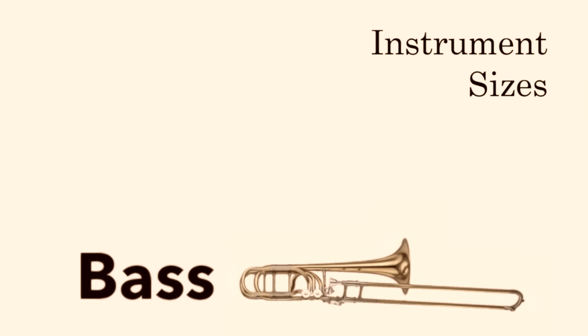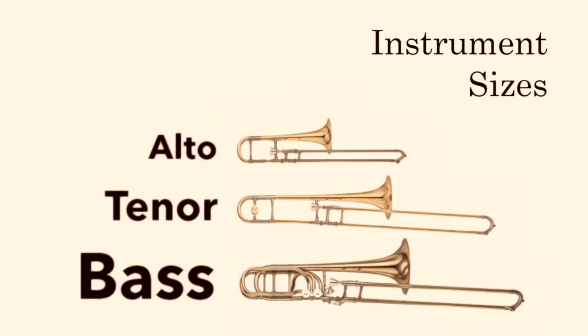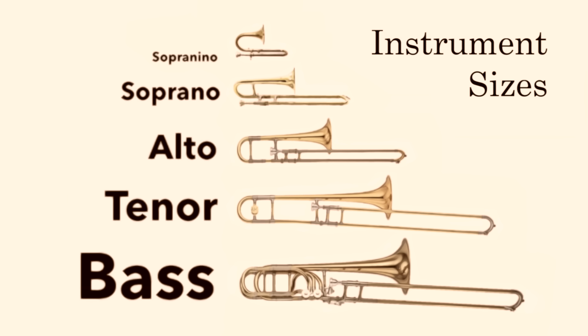When there are various sizes of the same instrument, usually the term bass describes one of the lowest versions, and then above that is a tenor, then alto, then soprano, but you can actually go higher than a soprano instrument, and the terms become a little bit less consistent.